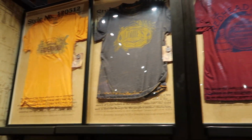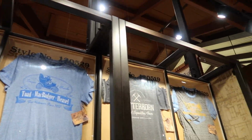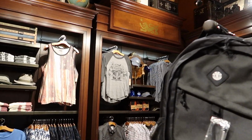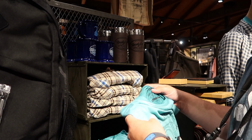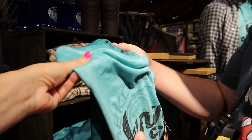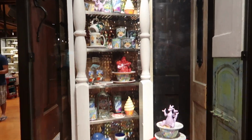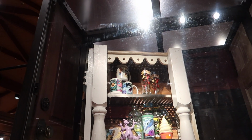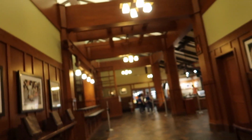It's a little on the pricier side, $37. Pirates of the Caribbean. Hangar Bar. Jungle Cruise. A lot of neat shirts. The shirts are really nice. Nice material. They are finest quality menswear. Let me feel them. Ooh, they are nice. Oh, look at that, that is neat. And it has Mr. Toad's Wild Ride there, which is cool.